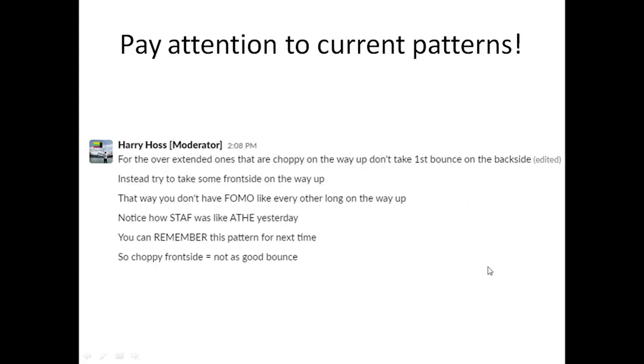So I think another thing that is really crucial, if you're trading any of these stocks, is to pay attention to the current patterns. In this market and in any market, we're going to have markets that favor longs, markets that favor shorts, and markets that do everything in between, and it's really important that you are paying attention to what's going on.